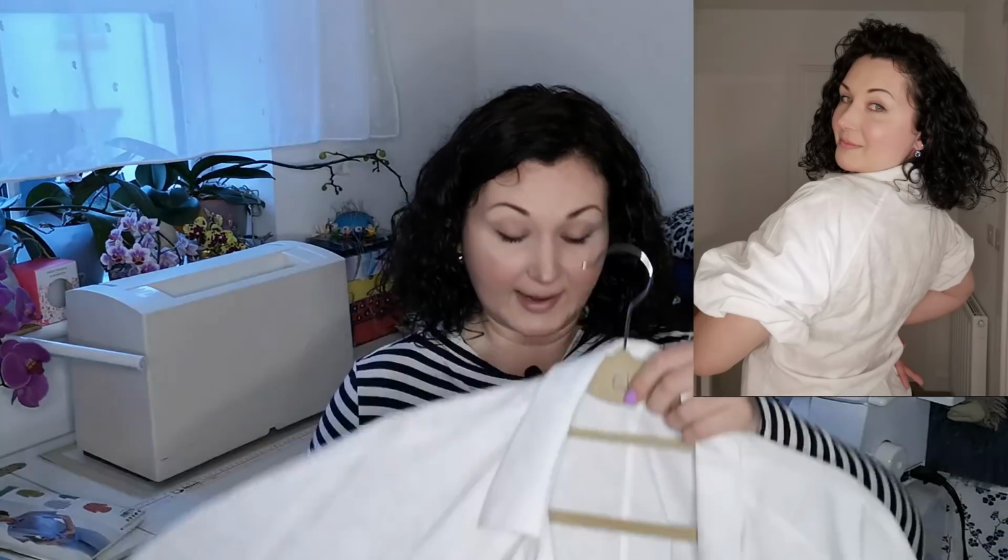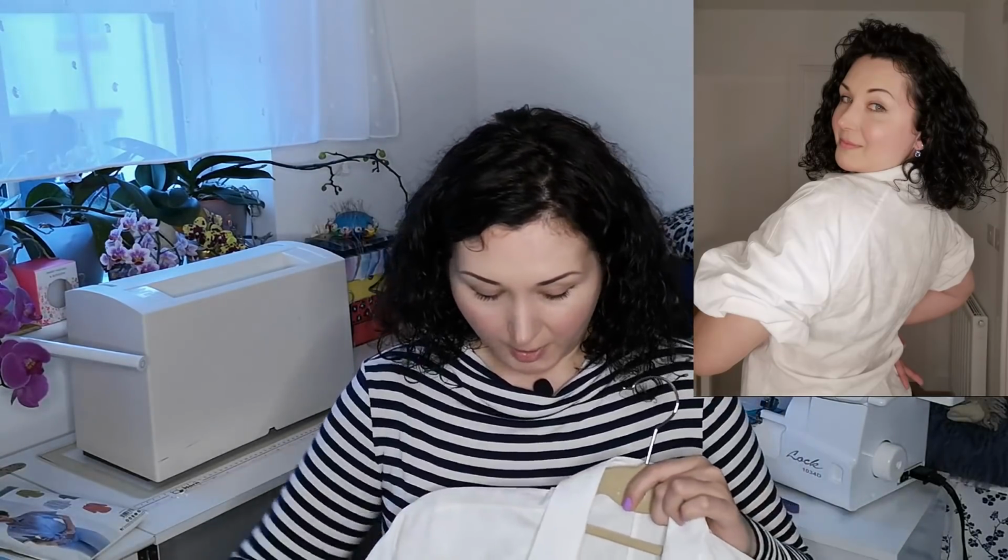But again, I will be making this pattern again because it sits beautifully and it comes together like a dream, and I love the shape of it, and I think it's a bit more formal than the previous one. But again, making this one in the future, I will be using cotton lawn or brushed cotton or broderie anglais or something that is softer. So cotton poplin is unfortunately not for me.